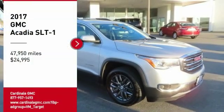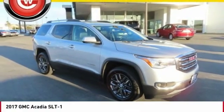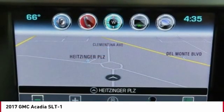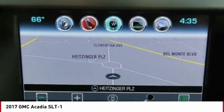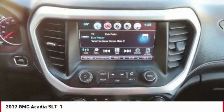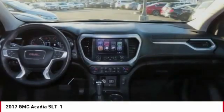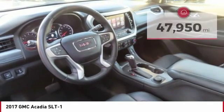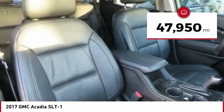Stop by and take a look at the 2017 Acadia. The GMC Acadia has great capability coupled with exceptional safety, offering better highway fuel economy than any other 8-passenger SUV, advanced technology, and thoughtful ergonomics. The Acadia is a premium utility that rejects compromise and is priced below $25,000. This vehicle has less than 50,000 miles.